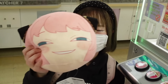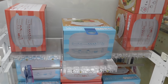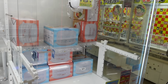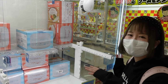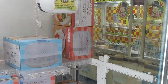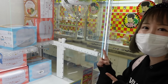Look at her face. Okay, next, I'm really interested in this steamer. You can put vegetables inside and steam it. You can basically use it like a bowl, put in leftovers, and I would say it's white. Let's see if I could get it. Wow, this machine is really fast. All the slower ones, so it feels so fast. Yes, perfect. And I'm just gonna repeat that until I get it.